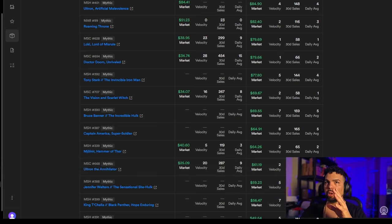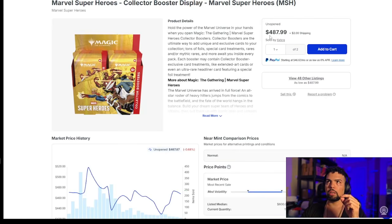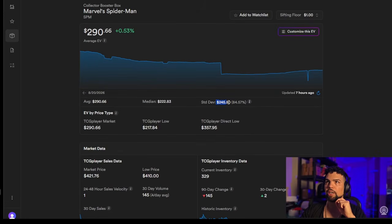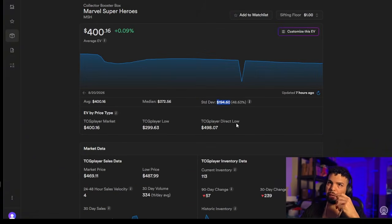Which means that if we look at Spider-Man at $421, you are getting about 69% of your value in the cards inside of it themselves, right? So people are basically just gambling for the soul stone, essentially, right? But when you look at Marvel Superheroes, it's $490, but you are getting about 80% of the card value. Not only are you getting 80% of the card value inside, you are also getting a standard deviation that's not 84%, a standard deviation that's 48%, which means you are more likely to make the actual median here.